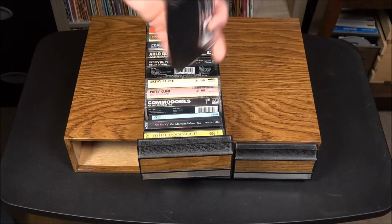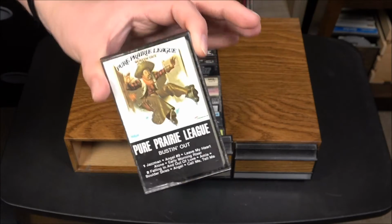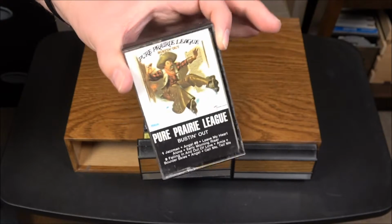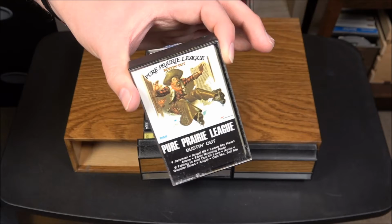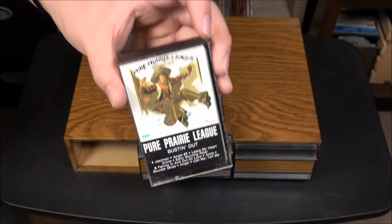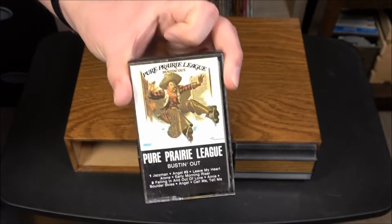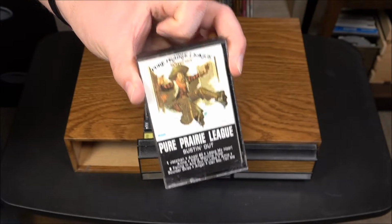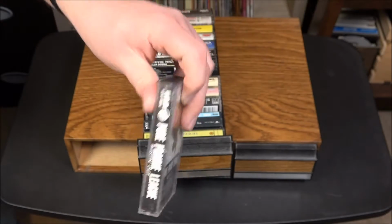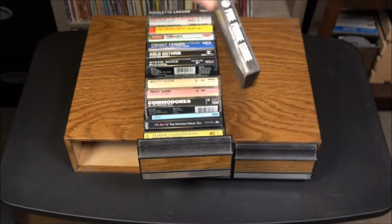So, one of my favorite albums of all time, Pure Prairie League, Bustin' Out. And this cassette actually blows away the original RCA CD of this, which I think is still in print as of my making this. And the CD is just horrible. It has no bottom end at all, but this has a real nice balanced sound to it. So not only is it an album I'm really, really familiar with, but it actually sounds good for a change. Most reissues of this thing sound horrible.